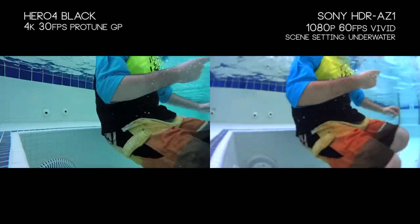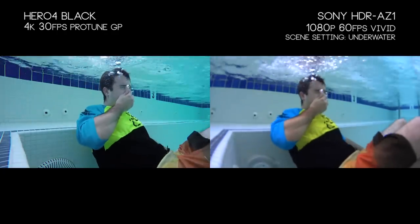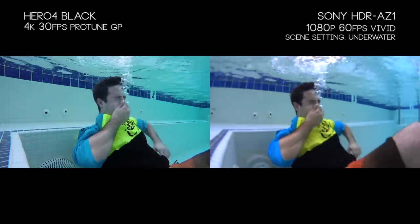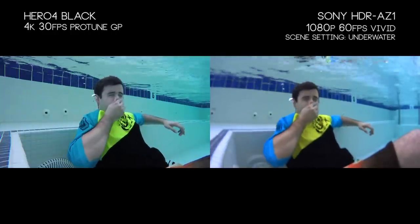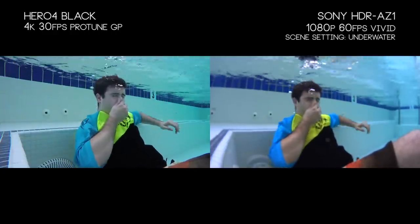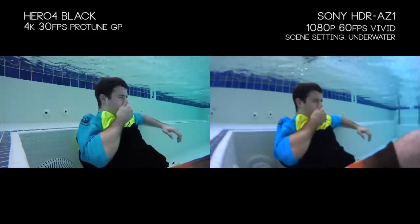So ever since the GoPro Hero 3 came out, they introduced a new flat lens design, and it's made filming underwater really easy right out of the box. You can see right off the bat the GoPro Hero 4, even at 4K, even if it's at 1080p, is going to look super crisp underwater thanks to that flat lens.